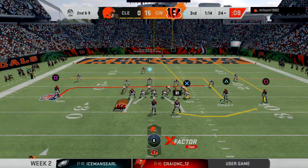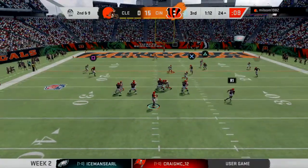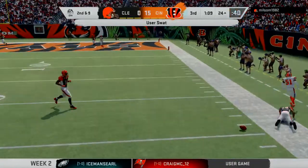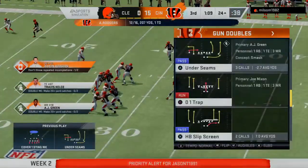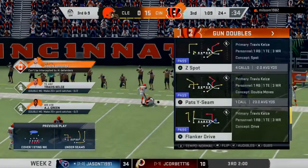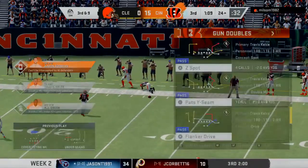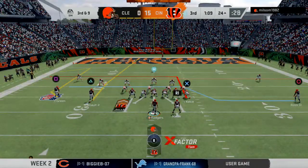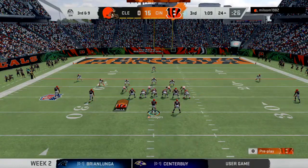On 2nd and 9, Rodgers. And incomplete. Didn't have a receiver open downfield, and as it turned out, couldn't even find his outlet man because of the coverage. It was way too tight, unable to find anyone open. After an incomplete pass on 2nd down, that'll leave him trying to convert on 3rd and 9.